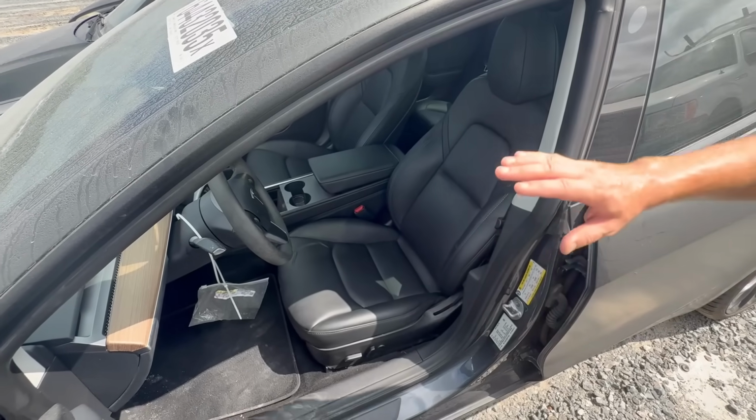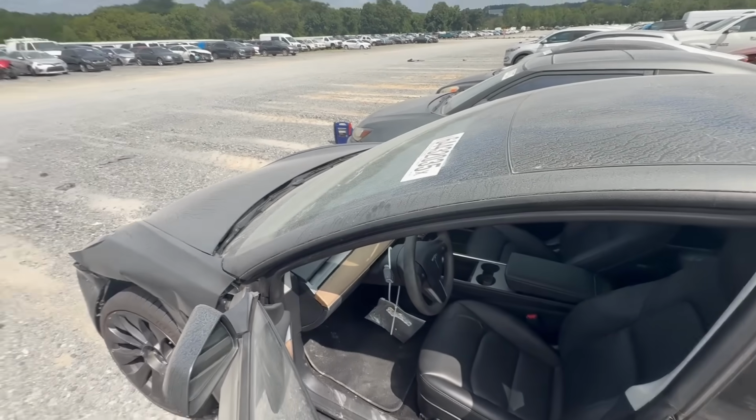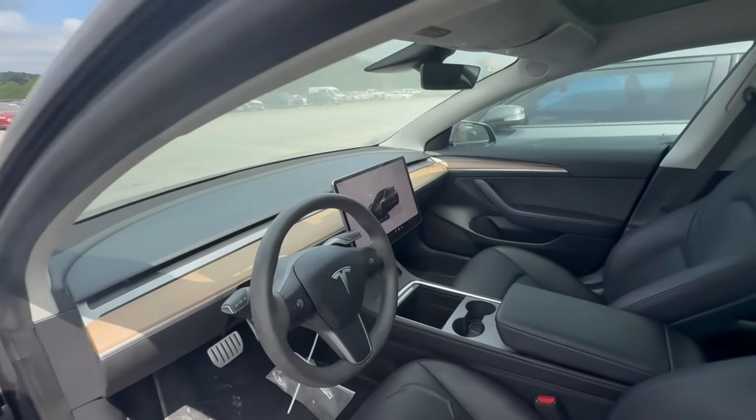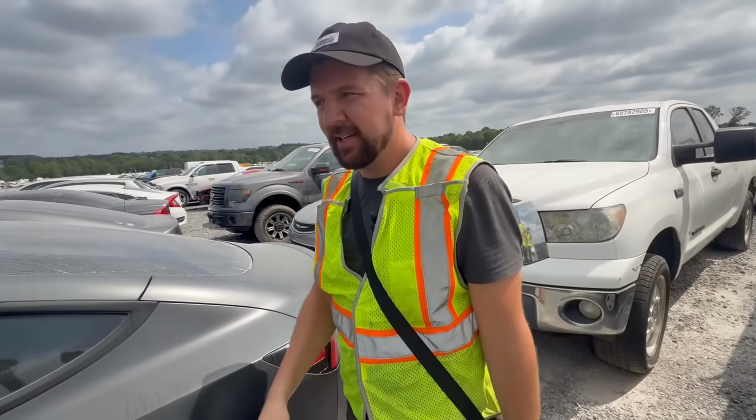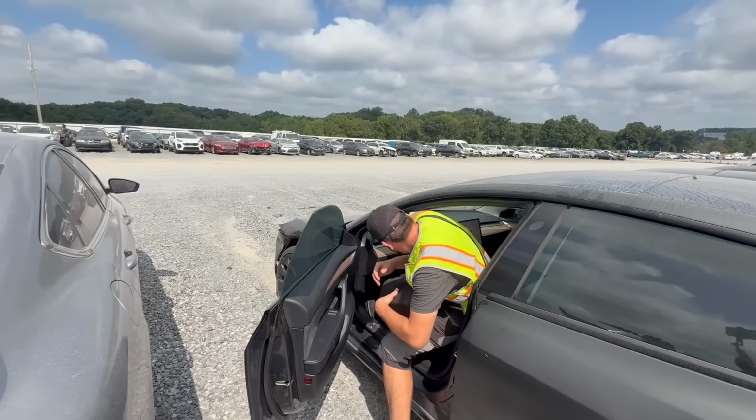Very nice, very clean, just a nice big tablet in the front, simple but yet cool. Got the cameras all around. Very nice. I like it. Let's see if we could pop that trunk, and see if there's some damage over there that's hidden.